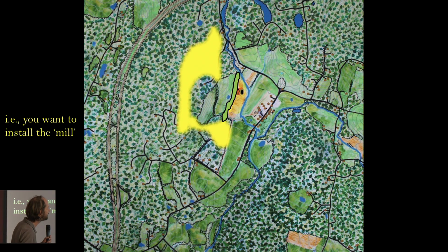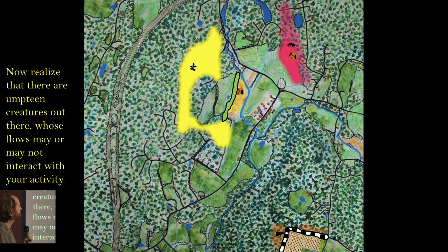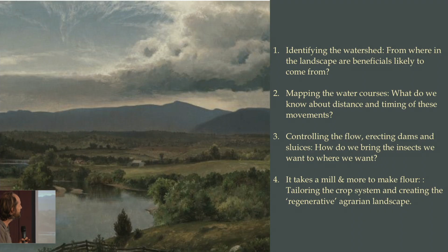Perhaps because we're right near the dam here, I think of this in terms of a mill. In some ways, you want to have this mill. You want to be able to take advantage of that flow of insects across the landscape by creating a so-called mill. And at the same time, there's not just one type of insect out there. There are spiders and other types of insects, some of which you hope you can take advantage of in an agronomic sense, and some of which, like the plum curculio down here around the orchard, you actually want to keep out. But again, it's managing this flow. That's the background for how I'm thinking about this.